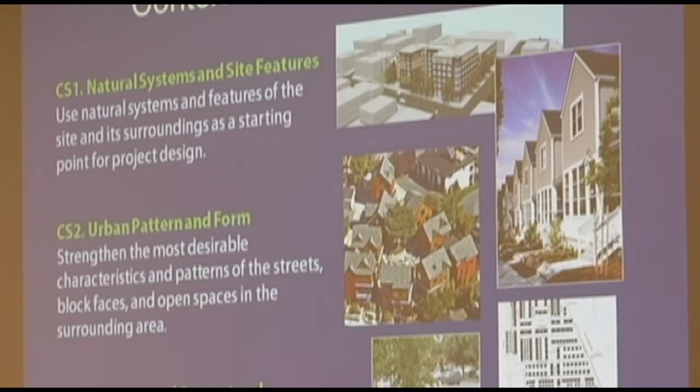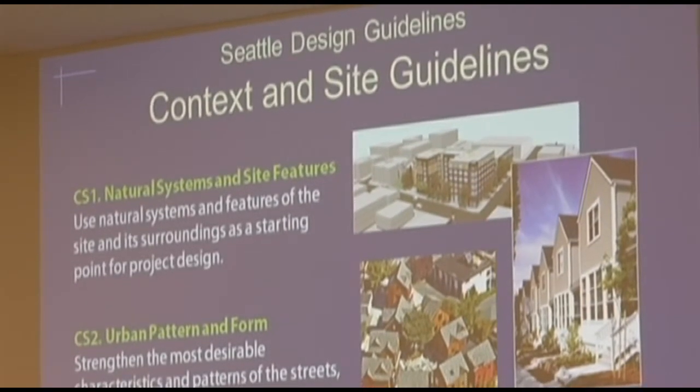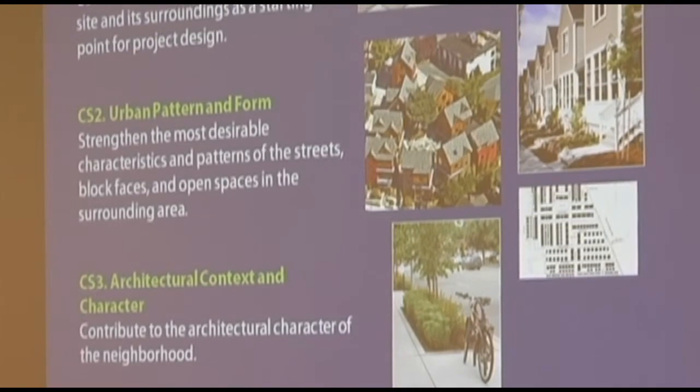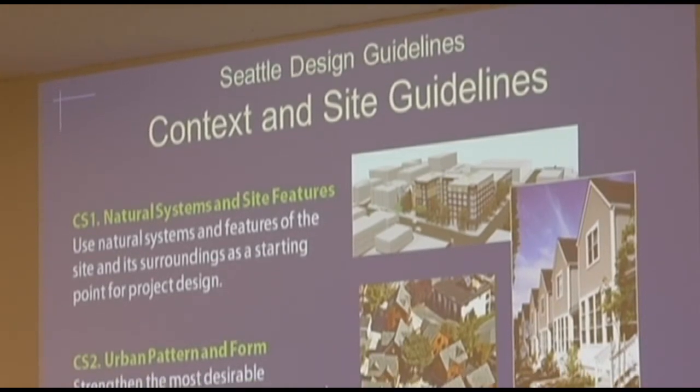The three guidelines in this section are natural systems and site features, urban pattern and form, and architectural context and character. That is the text for each guideline. You will see immediately how general it is: use natural systems and features of the site and its surroundings as a starting point for project design. It is quite general. There are two things I want to say about that.